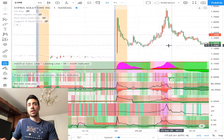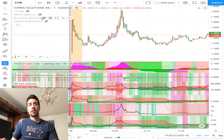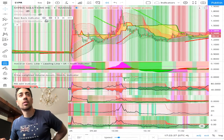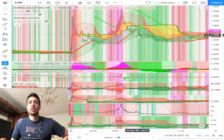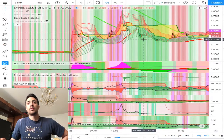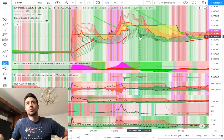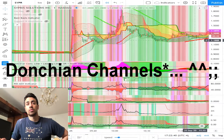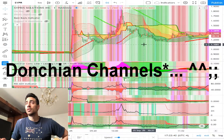So I waited, and I used my best basis indicator. And my best basis indicator, if I didn't already explain, I'm sure I didn't, it's a mix of Keltner channel, Bollinger Band, and Chaikin channel. I think that's what it's called. Chaikin channel?